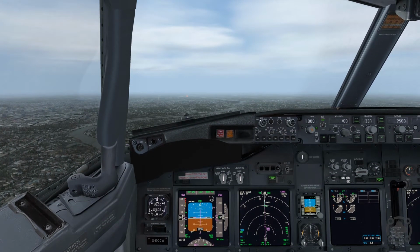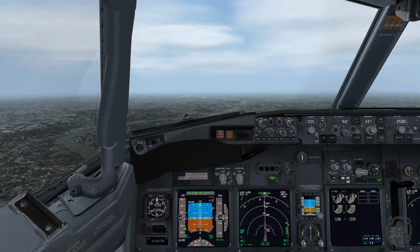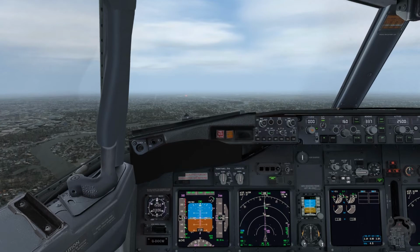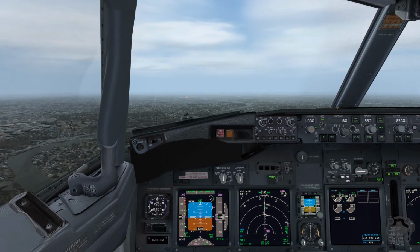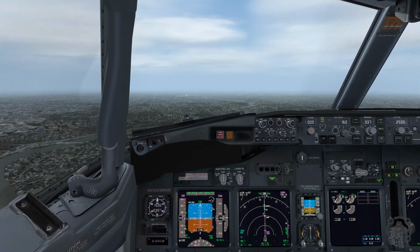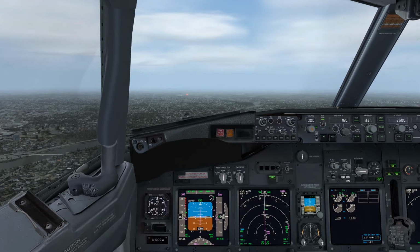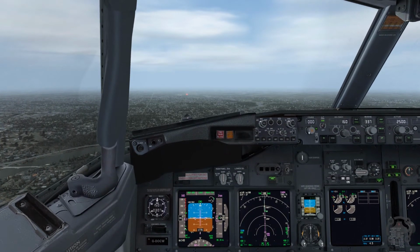So I'm going to drop one more degree of flaps, and then I'm also going to drop the gear as we're about 7 miles out. Speedbird 9737, wind. Wind's 180, I think. Wind 180 at 11, runway 19 for the land. 19 clear to land, Speedbird 9737. All right, there's our clear to land.